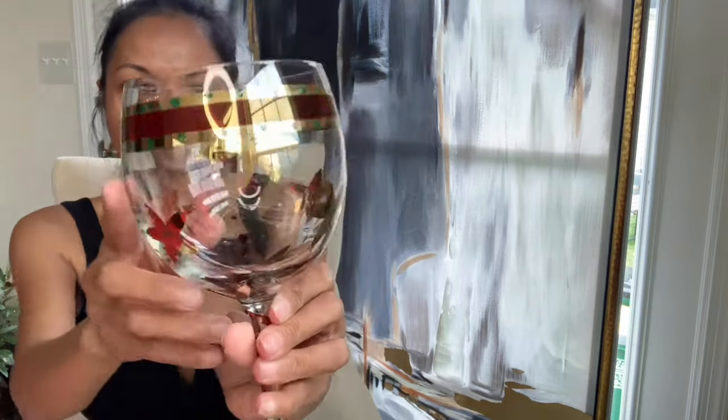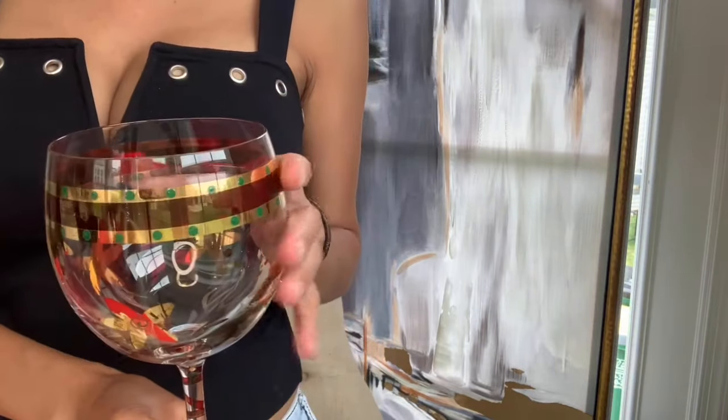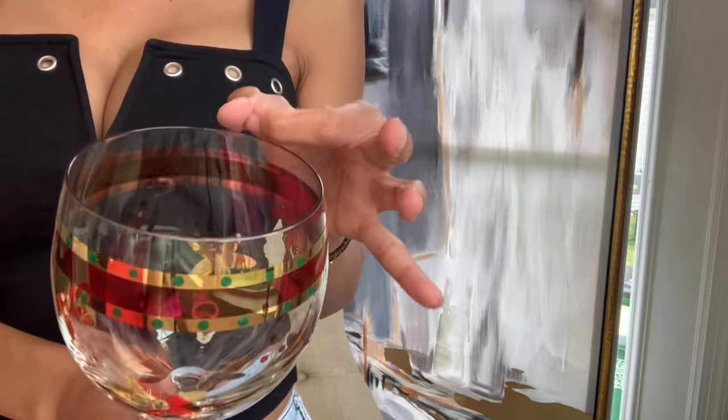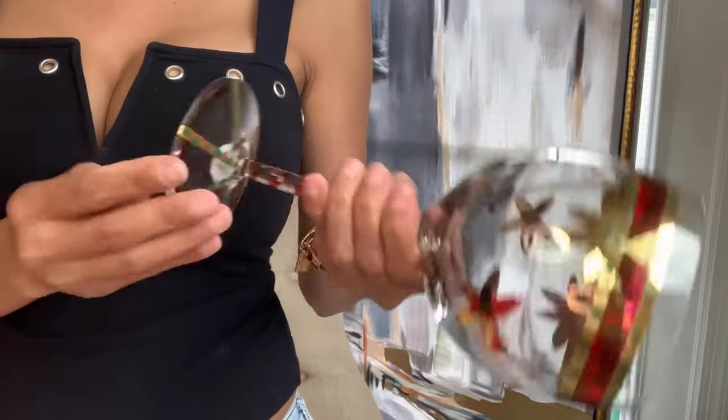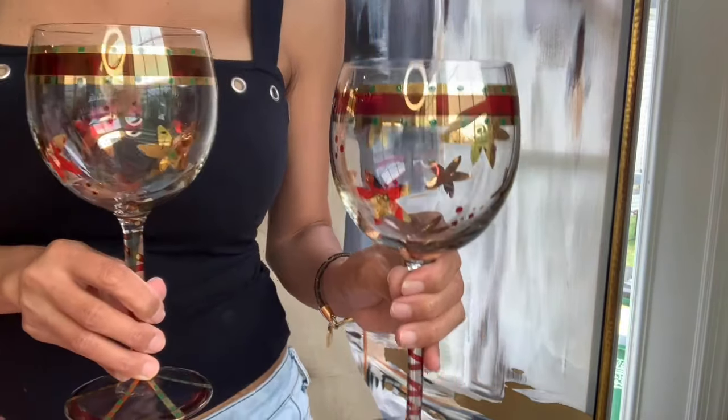All right. I have an item from the Miscellaneous Barn, and this one right here. This is hand painted. Look at the details, guys. I have 6 pieces of this. This is very, very heavy. Very heavy. And $3 for all. I have 6. So stay tuned for my Christmas in July. I love it. The same thing over there.